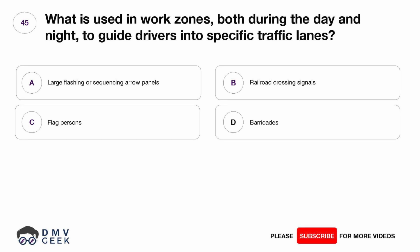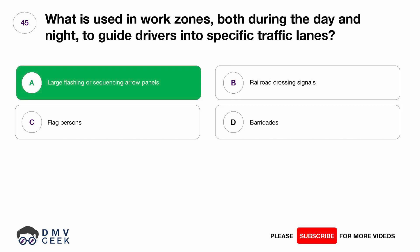Question 45. What is used in work zones, both during the day and night, to guide drivers into specific traffic lanes? A. Large flashing or sequencing arrow panels. B. Railroad crossing signals. C. Flag persons. D. Barricades. The answer is A.